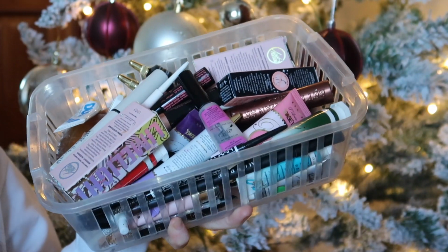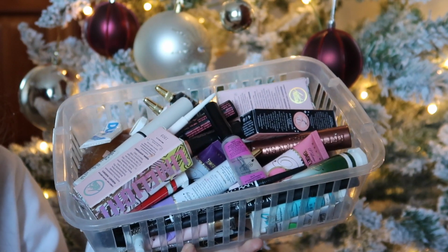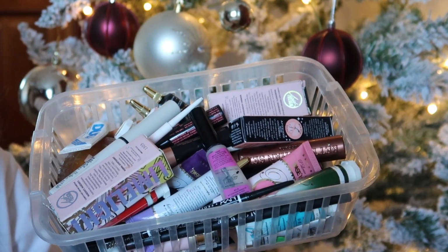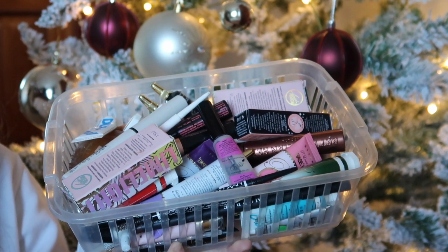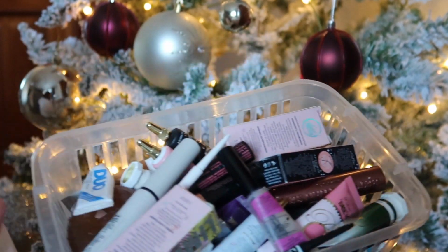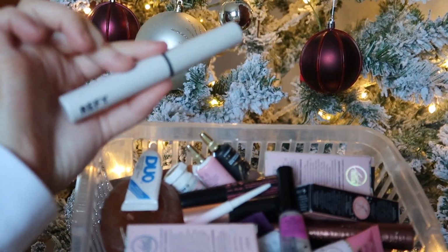Now, this is the one I'm dreading doing the absolute most, because it needs to be done, but I just don't want to even look at it right now. And this is my eyeliner, brows, mascara, random pot. So we're going to go through it really quick, because I just don't want to be spending a lifetime on this. We're going to start off with my brow pencil.